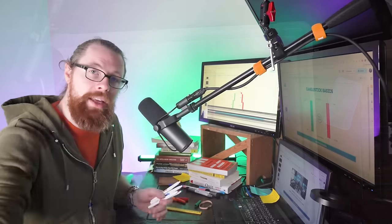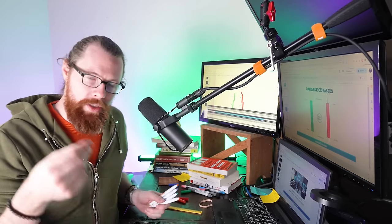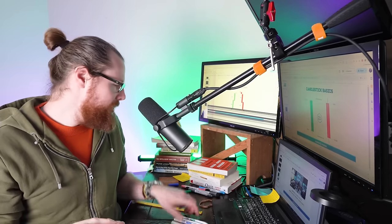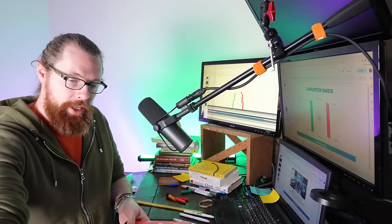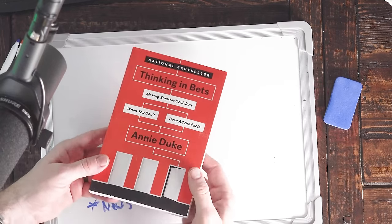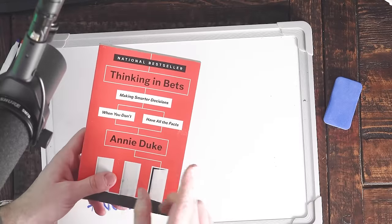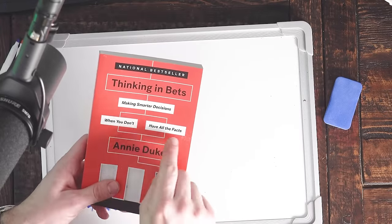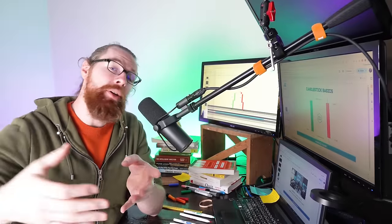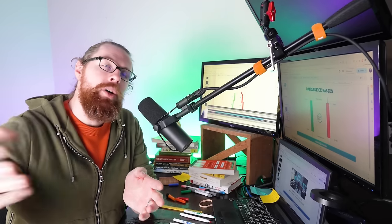And so something that I'm going to share with you as just a little bit of wisdom, a word to the wise. If you read this book, it's called Thinking in Bets. It's by Annie Duke. It's a great book. You can get it on audiobook too. But she talks about making smart decisions when you don't have all the facts. Now, when it comes to trading, we have a degree of certainty, but ultimately we're making a decision and we're trying to predict what's going to happen next.